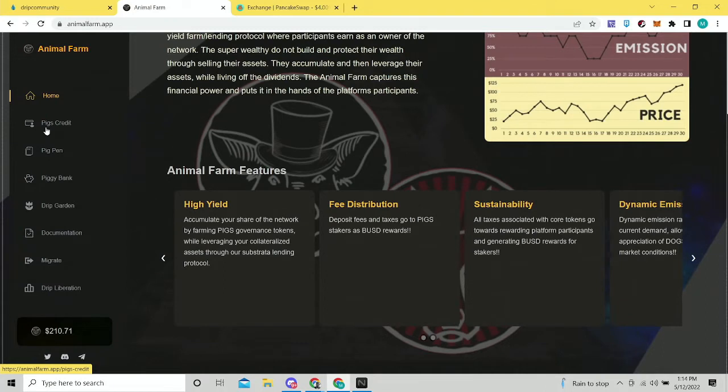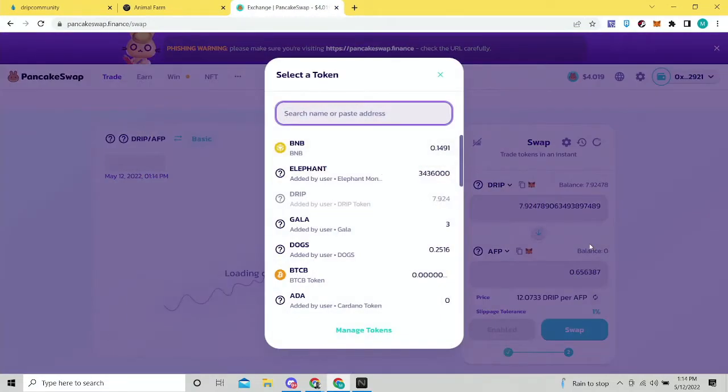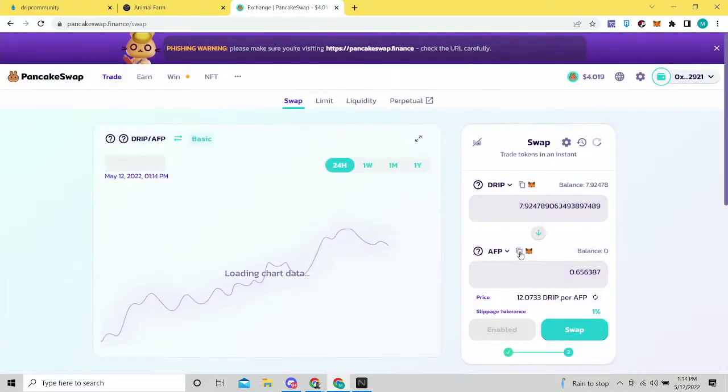Cool. So the first things that you want to check out, if you were previously in the animal farm, and this is for people who were previously in the animal farm, the piggy bank and the pig pen. So if you were already in the piggy bank and the pig pen before, then this is for you. You've done the crediting, contract, stuff like that. If you're brand new to Animal Farm or the piggy bank and the pig pen, well, then you want to purchase some Animal Farm tokens. So it's Animal Farm Pig Token, AFP is the new name of the token.